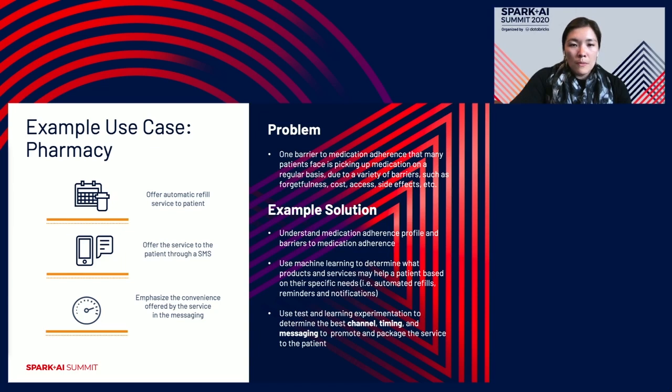And so the way that we're able to understand, the goal is to first understand the patient's profile. So what is their adherence profile? Are they truly a non-adherent patient, or is it possible that maybe their prescriber gave them a lower dosage, or maybe they no longer need the medication, and so they don't need to come to the pharmacy as often.